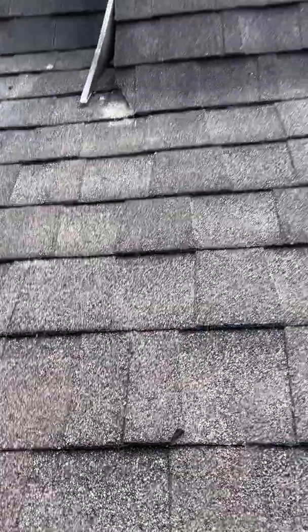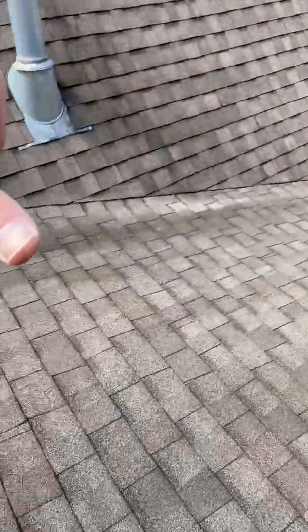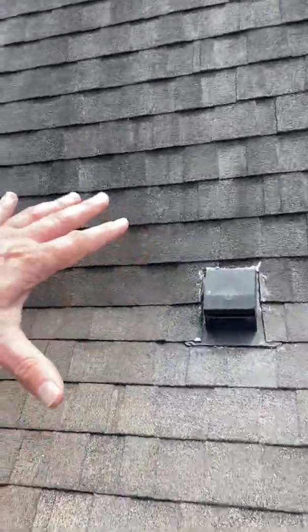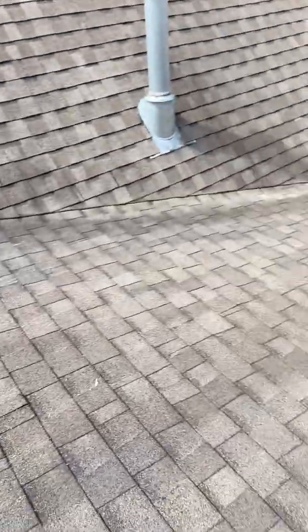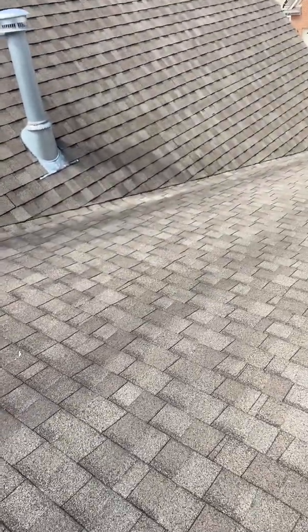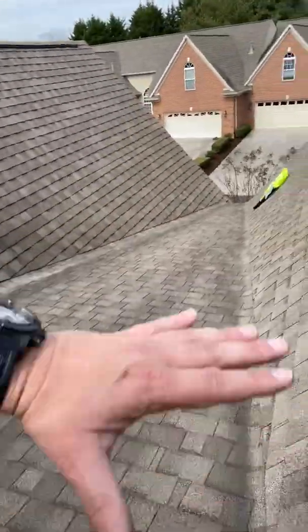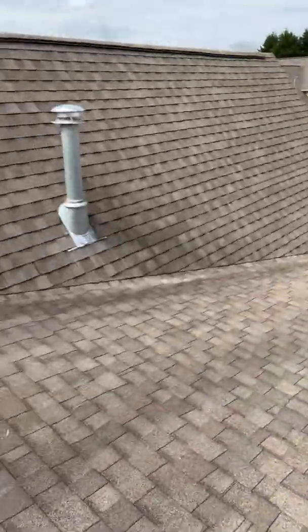The conservative answer is consider putting a membrane over this section of roof. Rubber roof or TPO or something to that effect. So you would no longer see shingles. You'd see the proper roofing material, which is a membrane right here, and it would go underneath this slope and underneath that slope and underneath here and underneath here. So it goes underneath all the shingles, leave all the shingles, and we put the membrane underneath. That's the more expensive repair, of course.